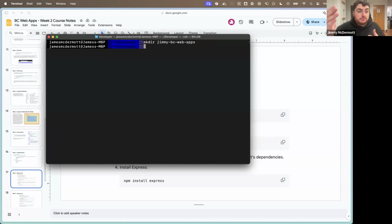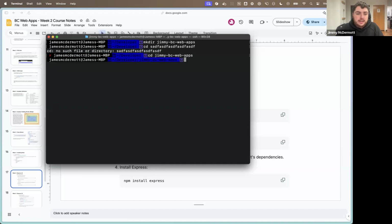Generally, most commands just return with no text, which means that they generally worked. So if I were to do cd on a folder that doesn't exist, then I'm going to get an error, right? It's going to tell me, nope, I can't change directory into something that doesn't exist. But if I change directory into the folder I just created, I get no response. But if I type pwd, you can now see that I'm in that folder. Does that make sense? Hopefully that makes sense.